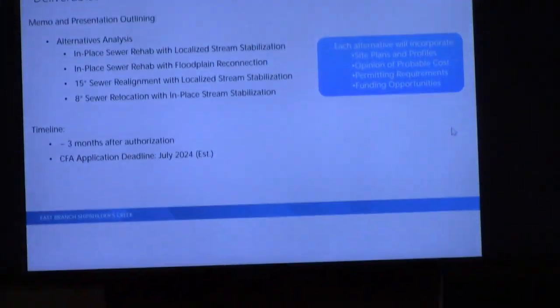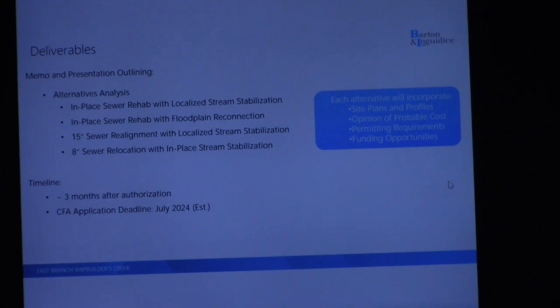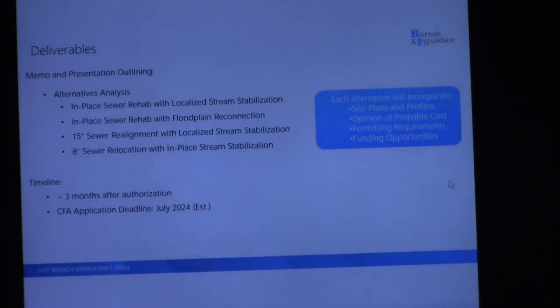So option number 2 in the memo would include the in-place sewer rehab, that sewer lining, with a floodplain reconnection. Darren, do you want to touch on what that would involve? So the floodplain reconnection is the larger, culvert to culvert potentially, scale project where we would look at bringing the channel back up to flood grade without increasing flood elevation. So there's a balance there to be found.